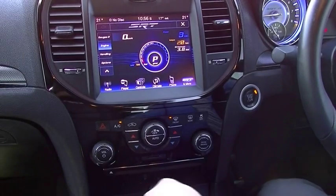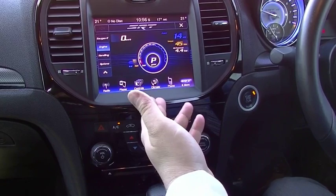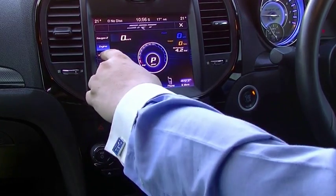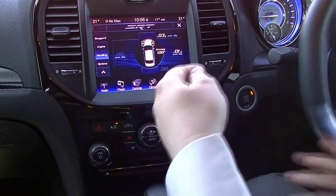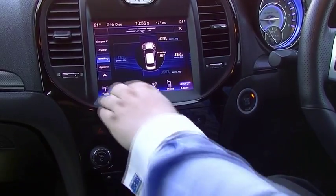So we're in neutral right now. If you give it a little bit of a rev, it'll come up showing exactly what it does on the screen. It's pretty good fun when you're driving. Oil pressure as well. Handling, yet again, shows you the steering angle, shows you peak G's, forward and backwards. They're the good fun ones, so you know how hard you're braking.